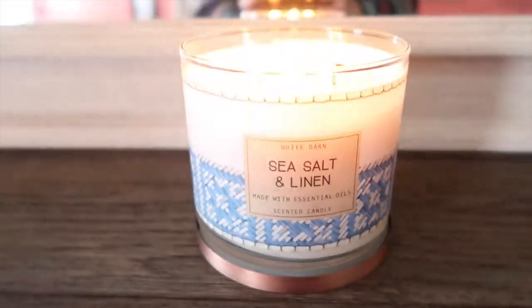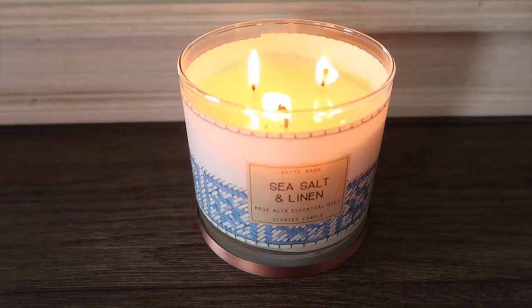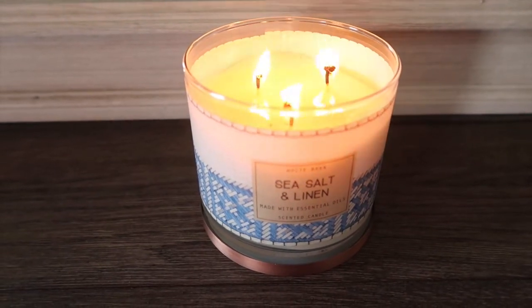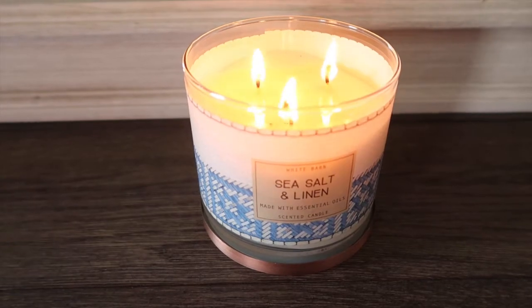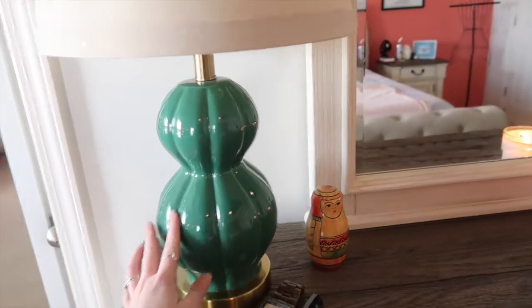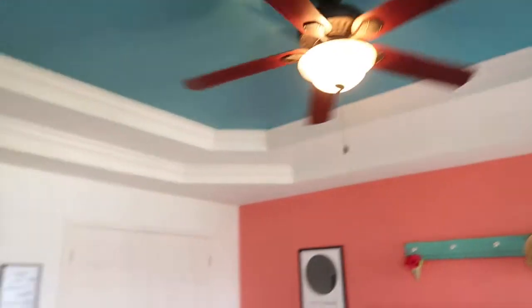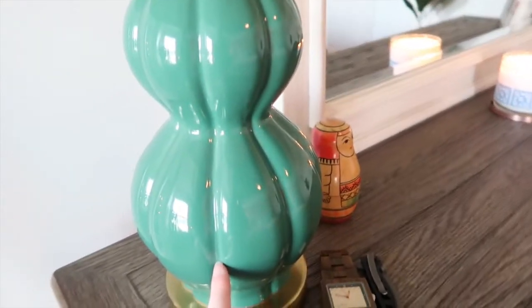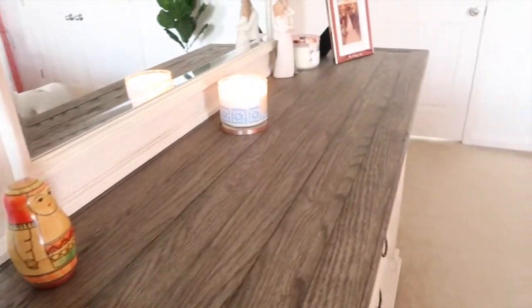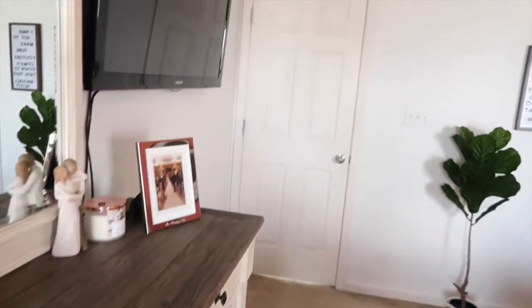Nate keeps most of his clothes in here. I have to focus in on this candle because I'm obsessed with this. It smells amazing. It's from Bath & Body, so go grab it if you go in there. We just got this lamp from the At Home store. I think it's so pretty. I picked it out to kind of match our ceiling that I painted. And it's a little bit more green than the ceiling, but still in my favorite color wheelhouse. So I really love it.